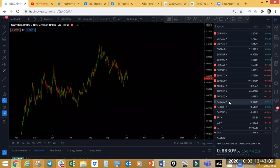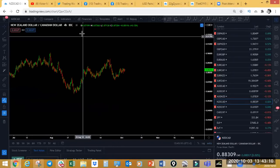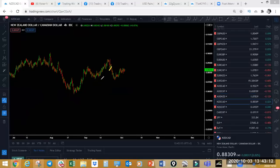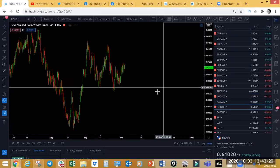New Zealand CAD, you've seen this one under trade setups. We traded this one. This was on the 1 hour. This was this one here. We got this one, this move to the upside, to the downside here. Now we've got 3 up. Looks like we're getting another one here. We could be making another move to the upside here. Let's see how this one plays out. We're not trading that at the moment. We'll wait for that confirmation.